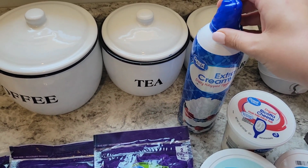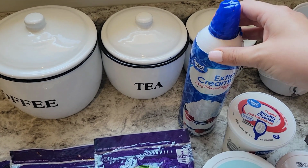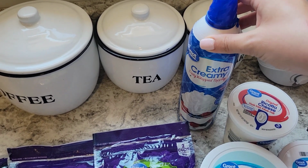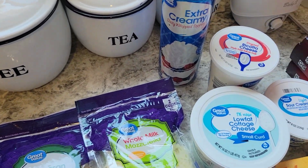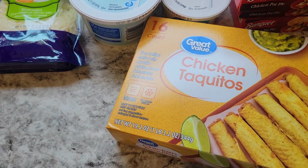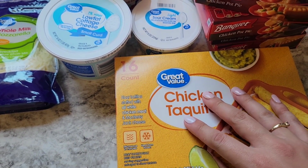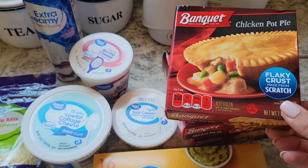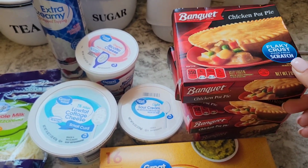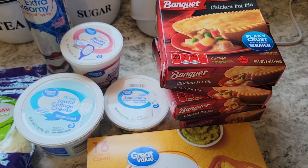Some extra creamy whipped topping for our homemade iced coffees that we do. I really like those caramel frappes from McDonald's, but I also like a good homemade iced coffee. And I've not had any whipped topping, so we got that. And then some chicken taquitos for an easy lunch or whatever, just to have in the freezer. We like to have sour cream with those too. And then I got 5 chicken pot pies just to stick in the freezer in case somebody wants some for lunch or on a feed yourself night.